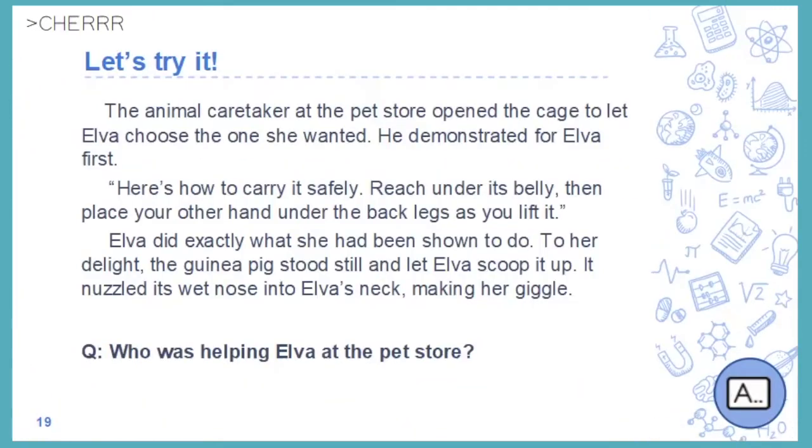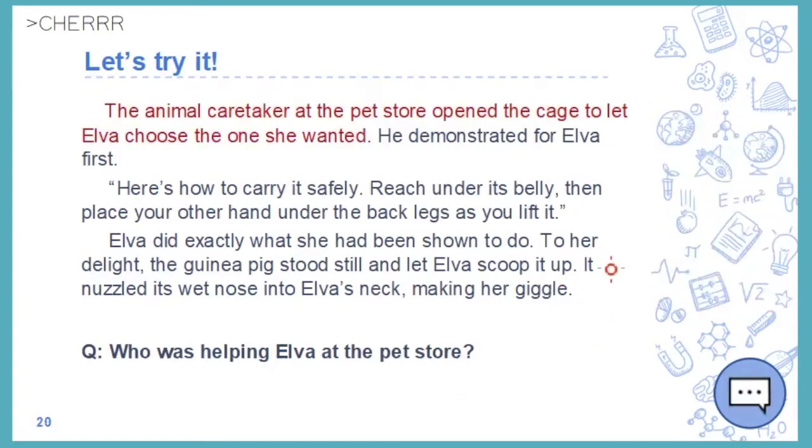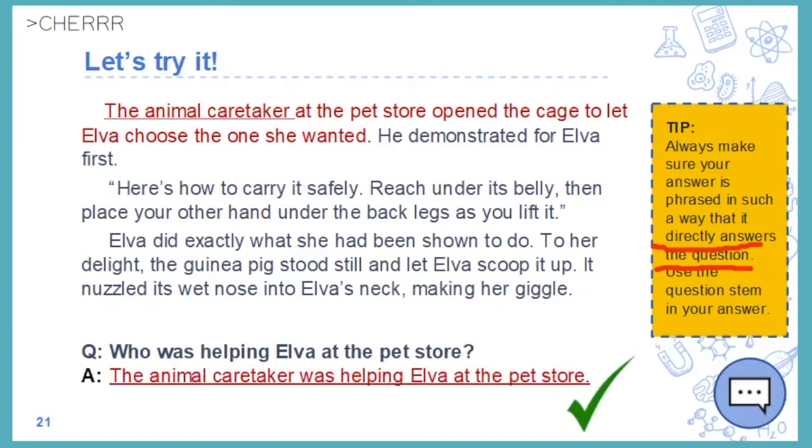So the steps are, we need to look for matching phrases to tell you where it is, where it's coming from. In this case, it comes from right at the top of the passage, so it makes it easy. And then answer in a way that directly answers the question. So craft your answers to directly answer the question. Don't beat around the bush. And then finally, you'll get the answer right.